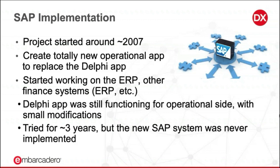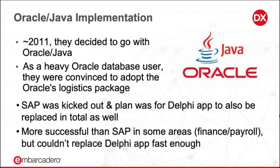Okay. But even at this point, they hadn't realized that the plan was wrong. The plan was still to replace it, just not with SAP now. Exactly. They were still replacing it with something else that was better and more modern. More modern, okay. So attempt 2, this is what we're looking at now. Of course, it was Java and Oracle. This is 2011, so of course it was Java and Oracle. Exactly.